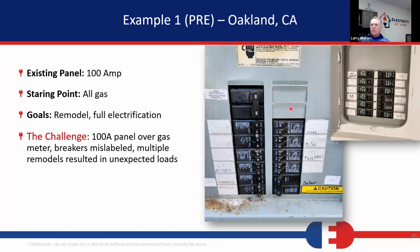Okay, but be careful. So this house had an existing 100 amp panel, as you can see here. It was an all gas house. They had a gas dryer, gas water heater, gas furnace, gas stove. The challenge on this was to get all of this going plus a car charger on 100 amps. The panel, we couldn't upgrade it real easy because it was over the meter, over the gas meter.